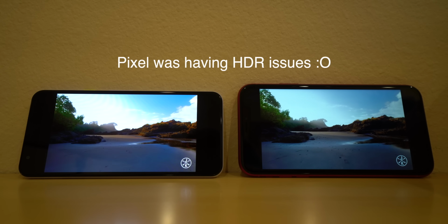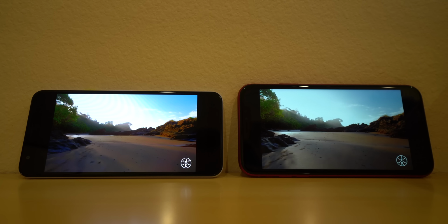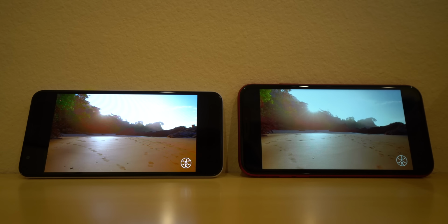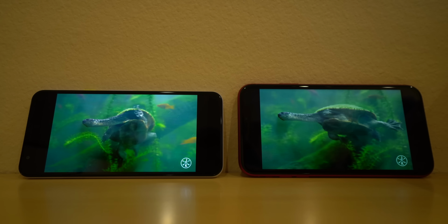Just trying to keep it nice and honest. Now the Pixel does have the OLED display as opposed to the iPhone's LCD display. So you can expect the colors to be nice, bright, and vivid on the Pixel, and you can expect the blacks to be black. Literally, the pixels are off, so it's showing you true blackness. Now I will admit the XR does have an LCD screen, as I said, but in Apple's defense, it is the best LCD screen that I have seen.